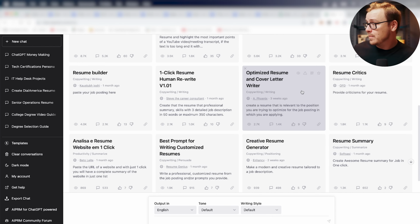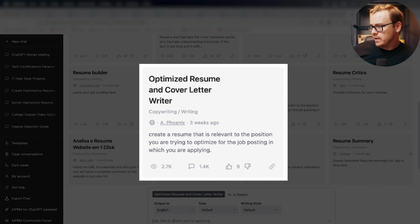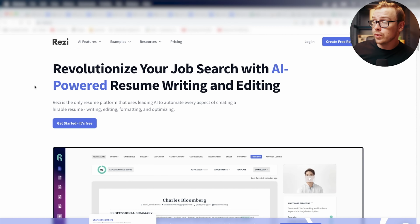But another thing you could do is actually apply to positions for people. This is a super tedious process because, like I said, you have to rewrite your resume every single time you apply to a position. That's where a prompt like optimized resume and cover letter writer comes in. So you'd find a job posting and click on this one. You can use ChatGPT for this, or a tool like Rezi.ai. And you could charge people really good money to simply apply to a bunch of jobs for them, because it's super tedious, and you'd be able to do it relatively quickly using a tool like this.